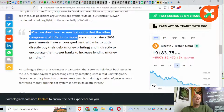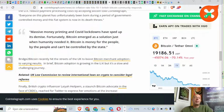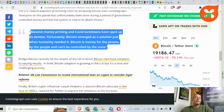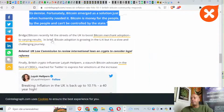What we don't hear so much about is that the other component of inflation is monetary, and that since 2008 governments have encouraged central banks to both directly buy their debt, money printing, and indirectly to encourage banks to increase lending, money printing. Massive money printing and COVID lockdowns have sped up its damage. Fortunately, Bitcoin emerged as a solution just when humanity needed it. Bitcoin is money for the people, by the people, and can't be controlled by the state. And this is why everybody should own some Bitcoin.